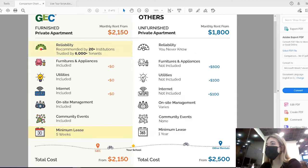Over here. So with private apartments, with GEC, we are a reliable institution because we're recommended by 20 plus institutions and trusted by 6,000 tenants. And since 2015, we've had people stay with us from all over the world. So we do have high reliability.